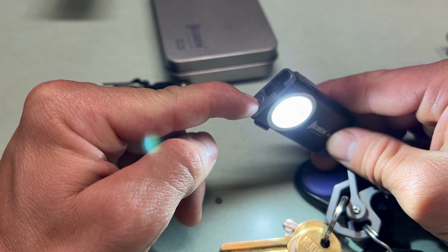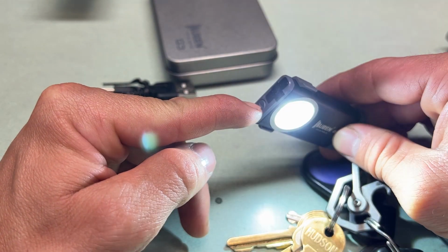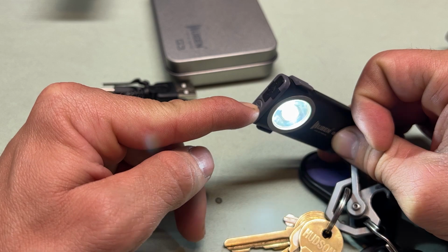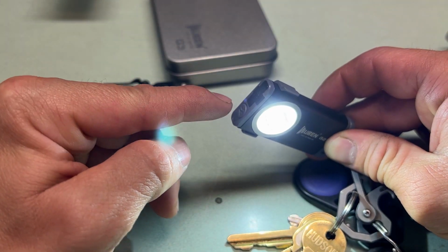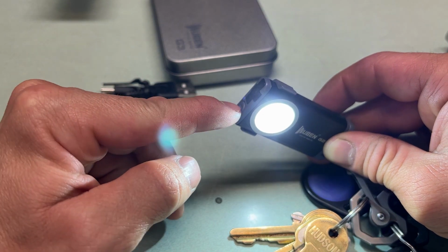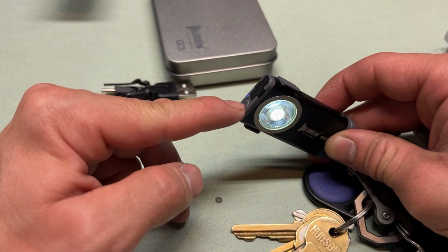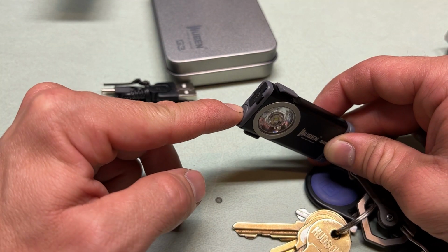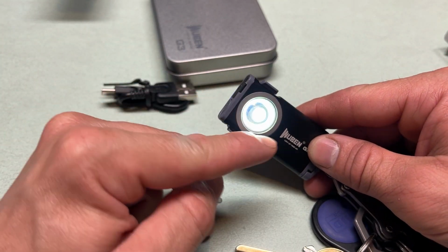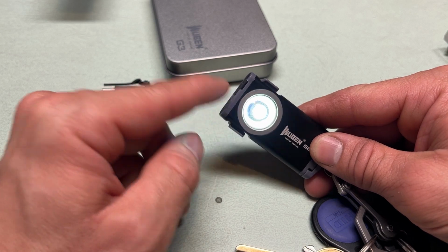To cycle through all the brightnesses, you just push and hold it down again and it'll just keep cycling through until you find the one you want. And to turn it off, you just press it once. And it should remember which brightness you were on. So if we go to the low, turn it off, turn it back on, and it remembers. That's pretty cool. The lowest setting is moonlight mode, and that is 1 lumen and is rated for 70 hours.